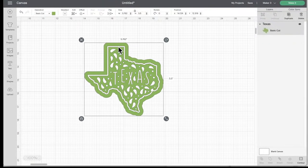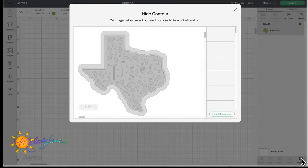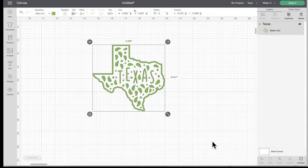Okay, so it is just one image. If you wanted to, you could contour. You could get the outside image and see what that looks like.